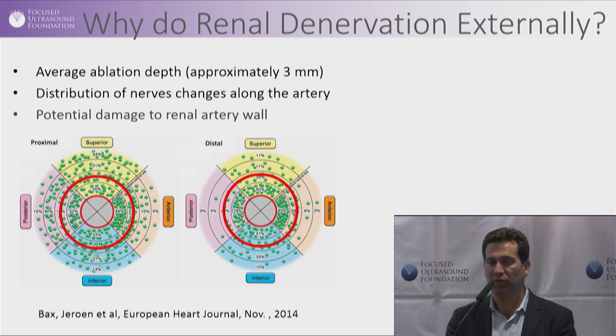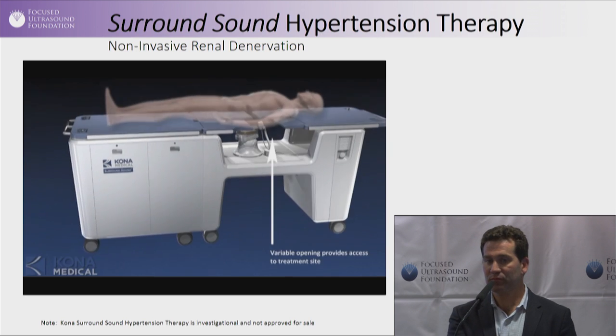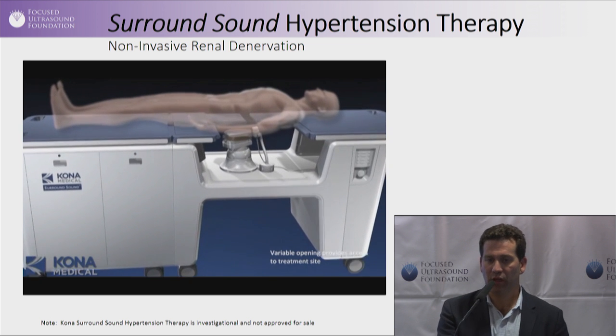these nerves in a fractionated method, maybe similar to the way tumors are treated with radiation in the future. And our technology allows that, whereas with a catheter that's very invasive, you wouldn't be able to do multiple treatments. We're just starting to retreat patients as well now. And some of those patients have had a radio frequency catheter in the past. This is a little bit of a video of the technology.